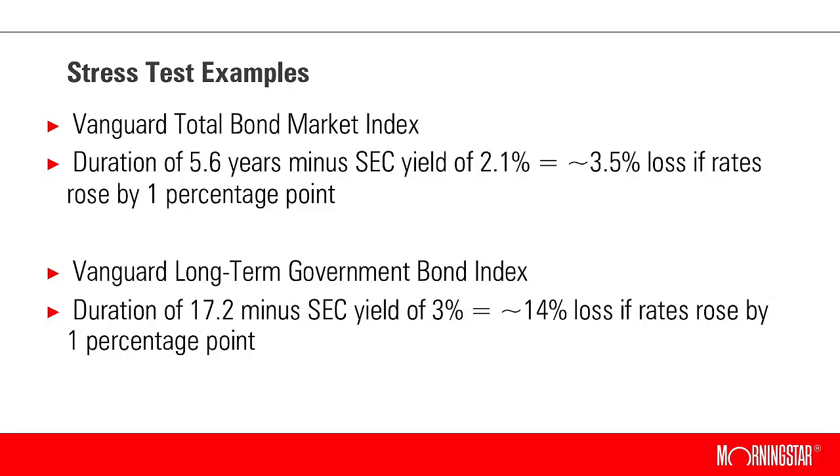You can see that if you hold some sort of a long-term government bond index, which has a substantially longer duration, right now in the neighborhood of 17 years and an SEC yield of about 3%, that investor would be in for a much worse set of returns in a rising interest rate environment. That person could expect a roughly 14 percentage point loss during that period.